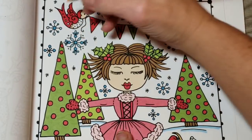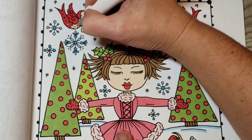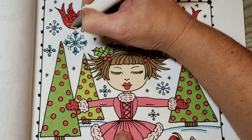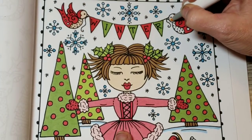I did remember to go back and color that little part of that tree, though. I've got to remember to get back into Tenderfoil Enchantments and put those little dots in there, because if I don't, it is going to drive me crazy every time I look at that picture.